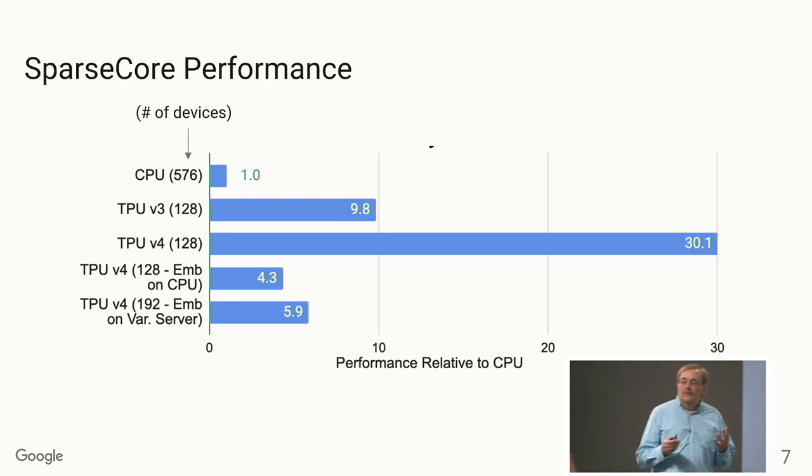Now, other companies have proposed putting embeddings on a CPU that's closely connected to the accelerator. We've looked at that, and it's not as effective. It's only like 4.3 even on TPU V4. And then finally, another old way of doing it was to keep the embeddings on embedding servers spread around the data center. That's actually a little bit better, but it's still a factor of five worse than the current sparse core.